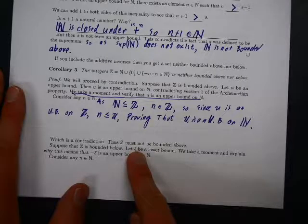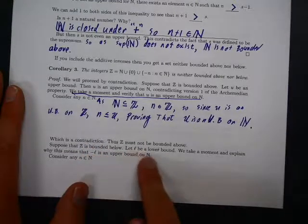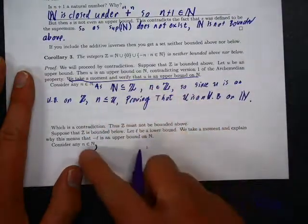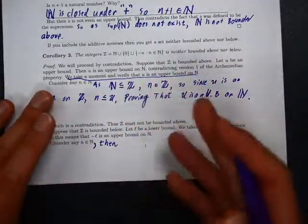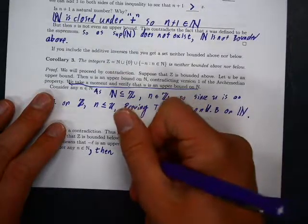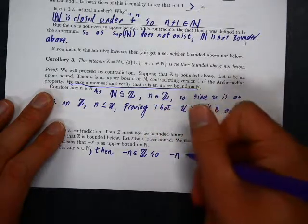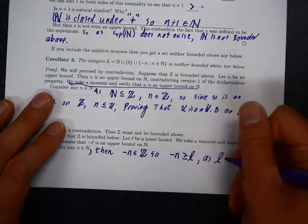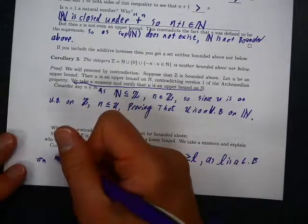Indeed, if L is a lower bound, you should take a moment and explain why minus L will be an upper bound on N. And maybe I'll even give you a start. Consider any little n in the natural numbers. Then, actually, let's just do it. By the definition of the integers, negative n is in this set, which is a subset of Z. So negative n is an element of Z. So negative n is bigger than or equal to L, as L is a lower bound on Z by assumption.